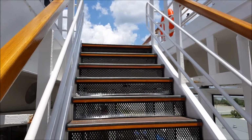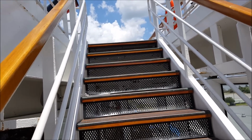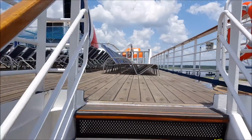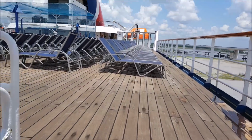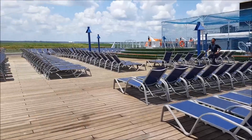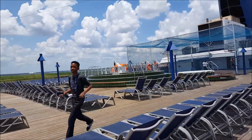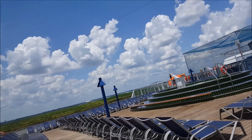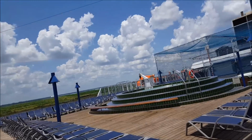Yes. You're from Wisconsin? Nice, Milwaukee. That's the back. Yeah, that's the back of the ship. Yep.